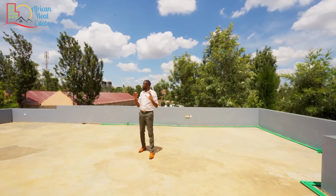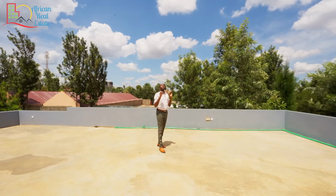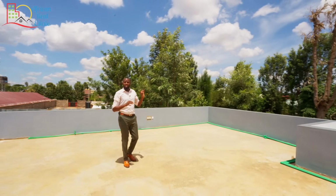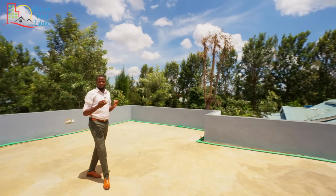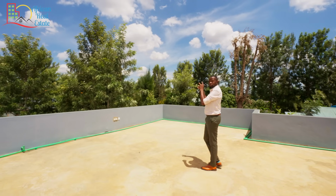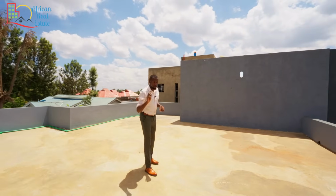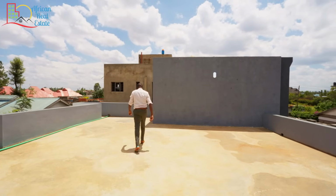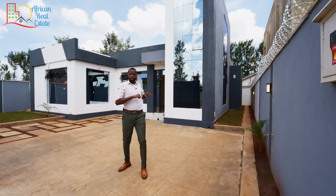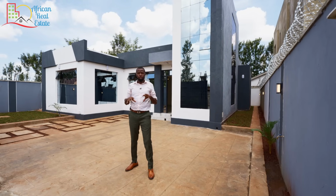But what I like about this space is the views that you are getting, the feeling of the sun. From here you can get the sun directly from heaven. The greenery is magnifying the beauty, and the freshness of the air is on another level. If you can see from there, I'm getting my oxygen directly from the source. Isn't that beautiful? Anyway, that's all for this roof deck. If you enjoy working out, this is where you'll be doing your yoga.